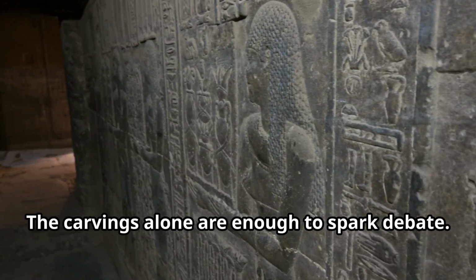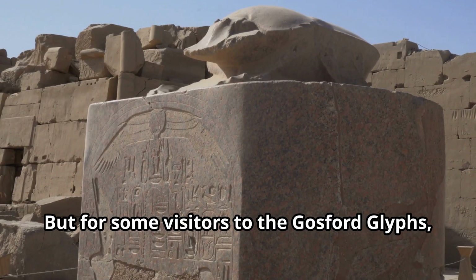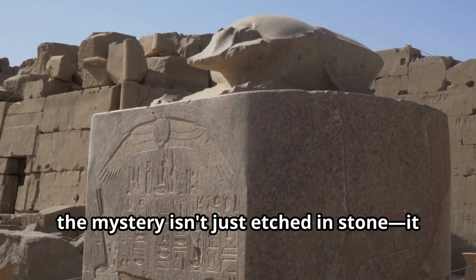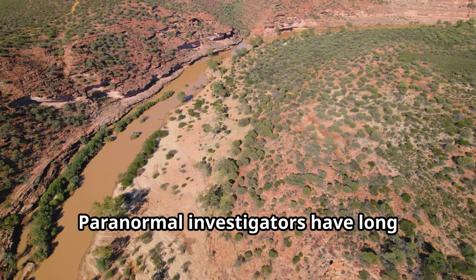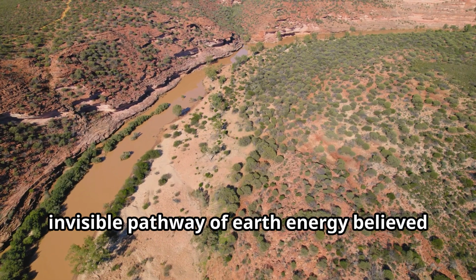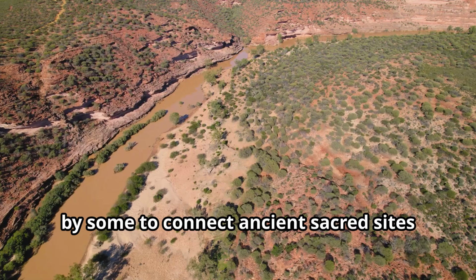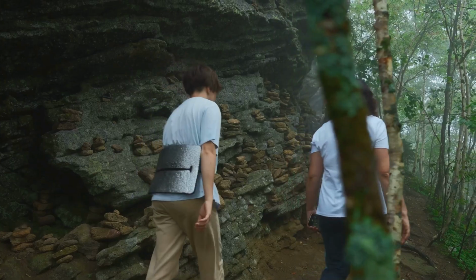The carvings alone are enough to spark debate. But for some visitors to the Gosford Glyphs, the mystery isn't just etched in stone, it lingers in the air. Paranormal investigators have long claimed the site rests on a ley line, an invisible pathway of earth energy believed by some to connect ancient sacred sites around the world.